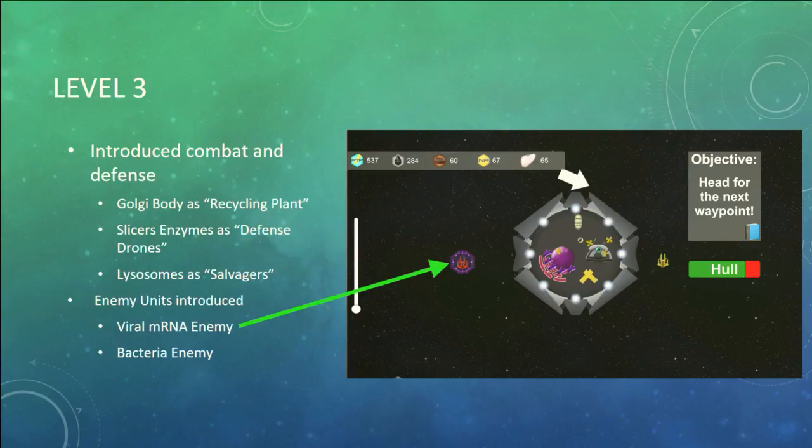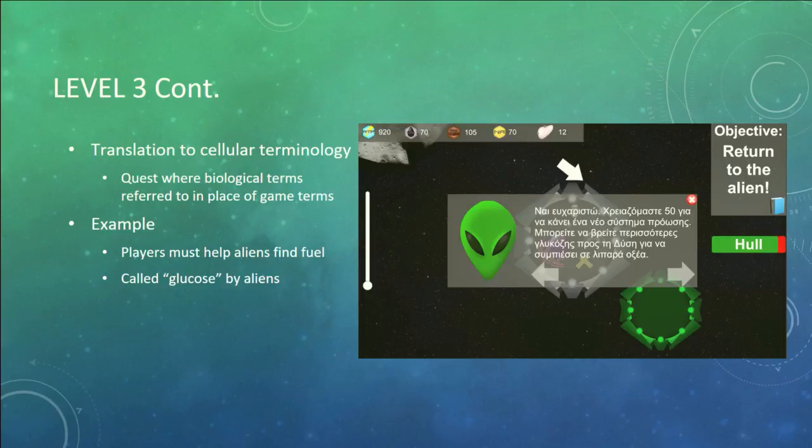Our two enemies you can see are the viral RNA, which attacks the cell, or in the game, attacks the spaceship and damages the nucleus, as well as bacteria, which also infiltrate the cell and damage it. We also wanted to add in the educational aspect, because we can't forget it. So we took the game and added missions and quests. Through these missions and quests, you interact with different types of aliens in space. These aliens are essentially the teachers. Instead of talking in game terms, they use space terms and translate them into biological terms, having the correlation between what is real in the game and what is real in biology.